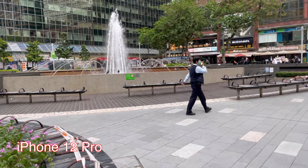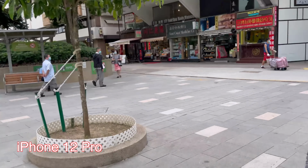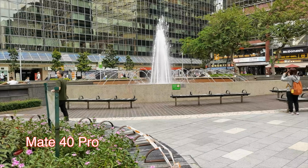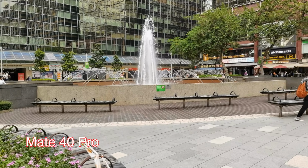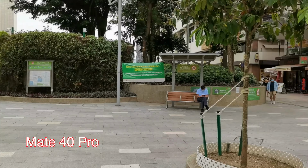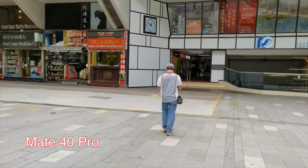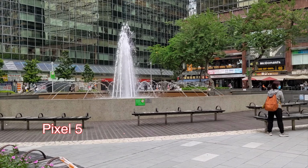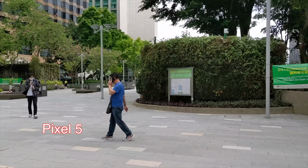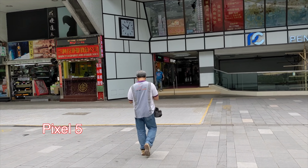iPhone 12 Pro walking. Let's check out stabilization right here. By comparison, the Huawei color is looking a bit dull, right? And you see there's a little bit of jerkiness. The video shakes a little bit when I walk, so stabilization definitely, the Huawei Mate 40 Pro loses to the iPhone too. So Pixel 5 has better stabilization than Huawei. There's not as much shakiness when you walk, micro shakiness. But colors obviously can't match with the iPhone.